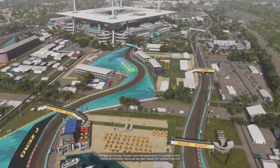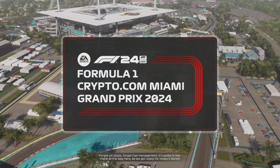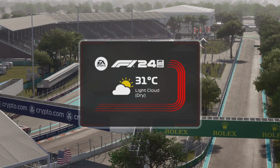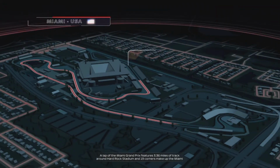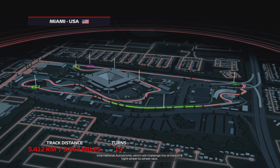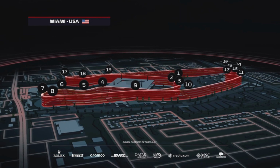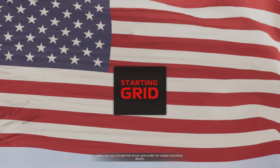Forget pit stops, forget fuel management. It's pedal to the metal all the way here as we get ready for today's sprint. A lap of the Miami Grand Prix features 3.36 miles of track around the Hard Rock Stadium, and 19 corners make up the Miami International Autodrome, which will challenge the drivers in a tight wheel-to-wheel race. Let's run you through the driver grid order for today's exciting sprint.